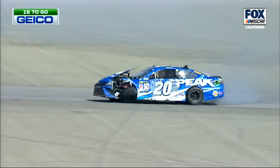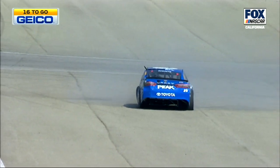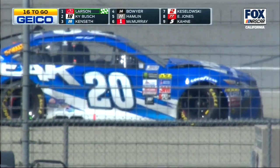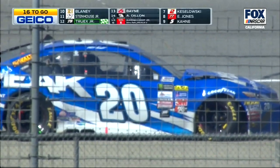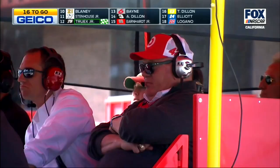Ow! Hard hit with the right front for Matt Kenseth. Or left front rather. I am okay, but I want to say I'm as okay as I was last week. Well, you can tell he's had the breath knocked out of him. Matt Kenseth. Scary impact. But you know what caused that? The 11 over there trying to get by the 42, and he lost control and had to bottle everything up.